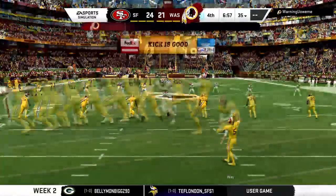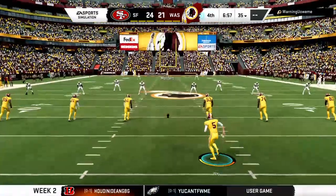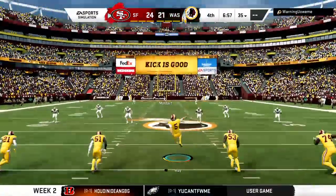And now things get a bit more interesting here in this 4th quarter. So just a 3-point game now as they send this one away.